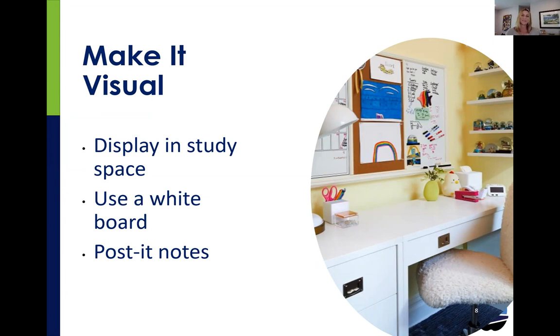I'm a huge proponent of whiteboards. I think they're probably the cheapest, best tool kids can have in their study space. And you can see this one. It's kind of a fancy one with a bulletin board. They really don't need that.